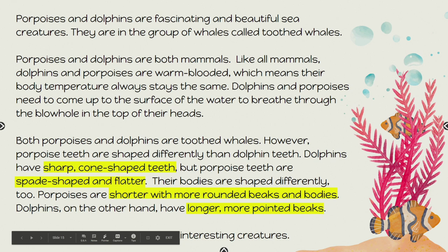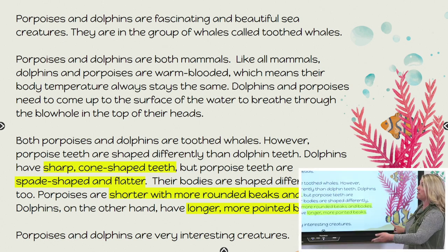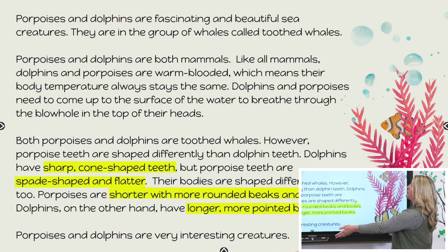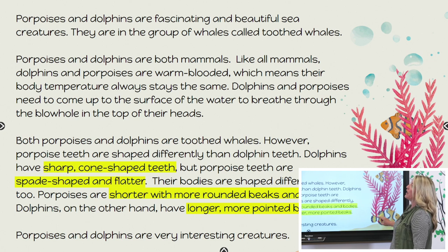So I have two differences. One is how they have different shaped teeth, and one is about how long or short they are and about their bodies. And then the last sentence just tells us that they're very interesting creatures. So if I was actually looking at the main idea, I would probably tell you that the main idea was that they are interesting creatures from the sea.